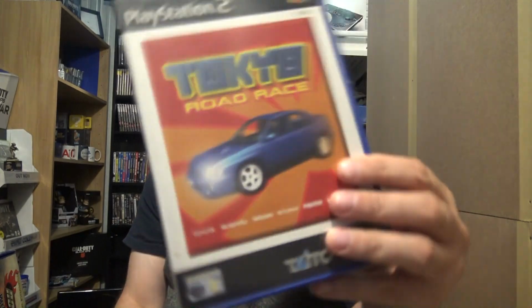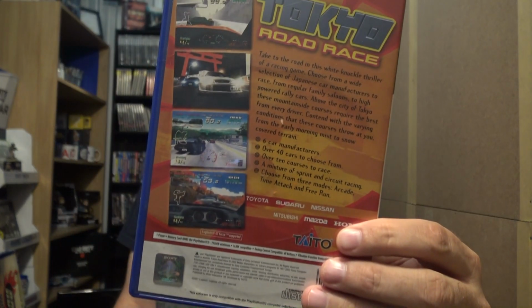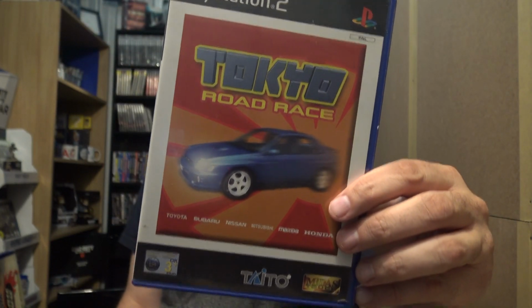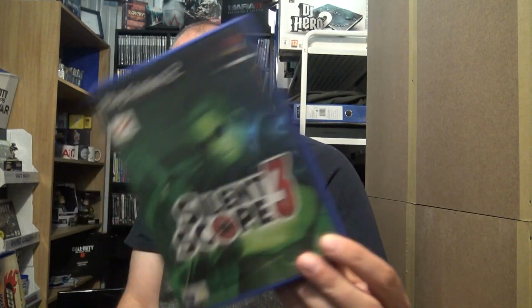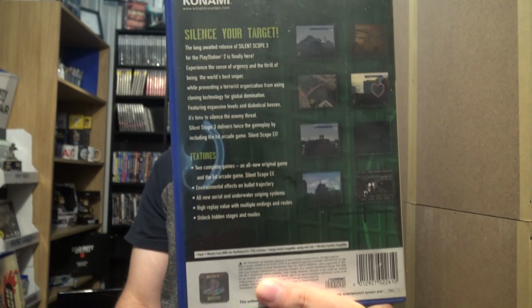This is Tokyo Road Race, by Taito Midas. Looks a very cheap game, doesn't it? From that cover. That cover's naff, really is. But whether it's any good, I don't know. Silent Scope 3, I own 1 and 2. I didn't have this. I've never played these Silent Scope series.